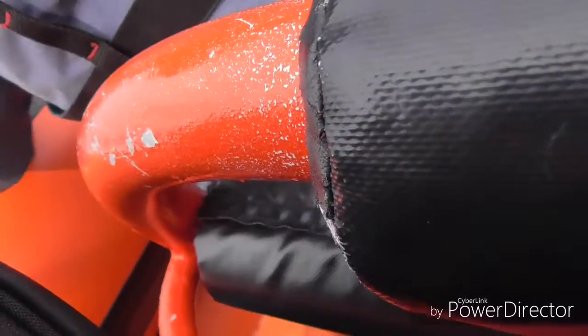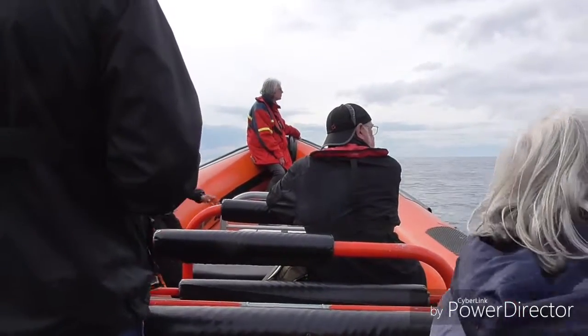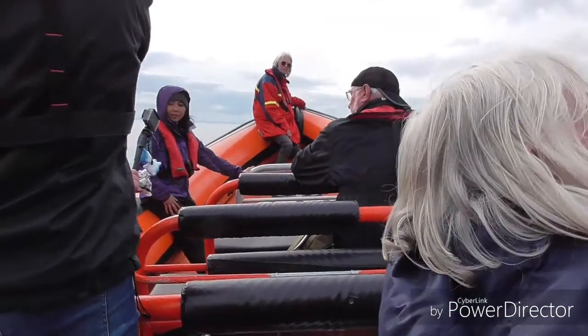But there's another pod coming just on our bow. I think they're coming towards us. The yellowy cream. Yeah. Oh, another one. Well, it could be. I mean, they do co-feeding. They will feed together. So will minke whales and white-beaked dolphin.